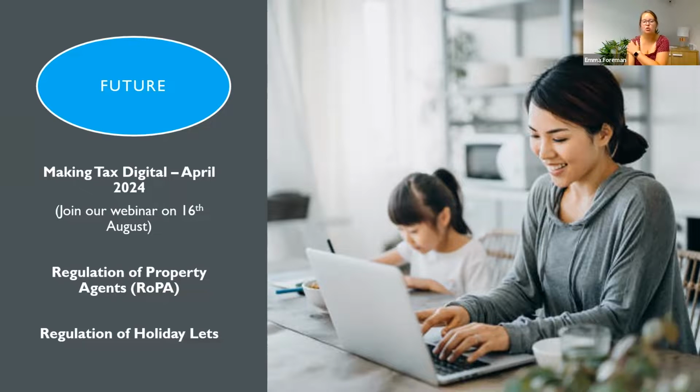Regulation of property agents, or ROPA as it's called. So at the moment we're an unregulated industry, but they are saying that we're all going to have to become qualified. That has been going on now for at least 2 years and nothing further has really happened. We've got no implementation dates, we've got no framework for that, but that could change again. New government, it could get stopped, it's not going to happen, or it could get accelerated. So it's just something to bear in mind. It's going to happen in the future potentially with letting agents.